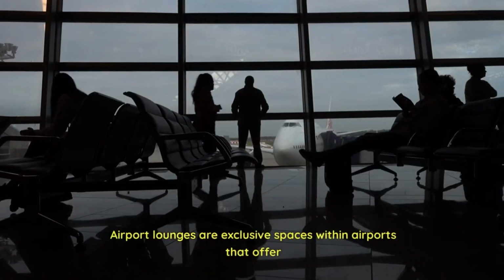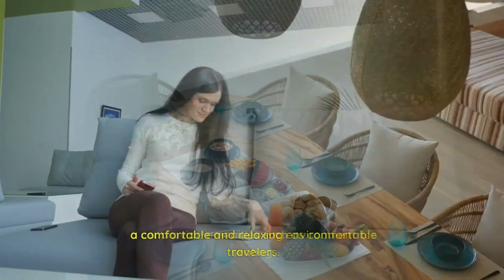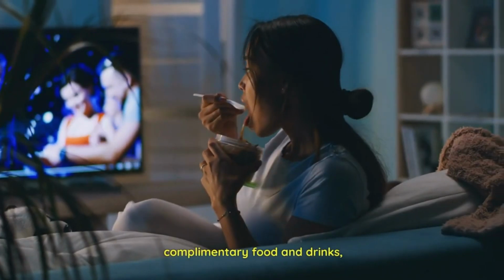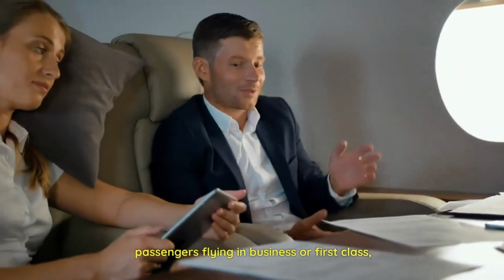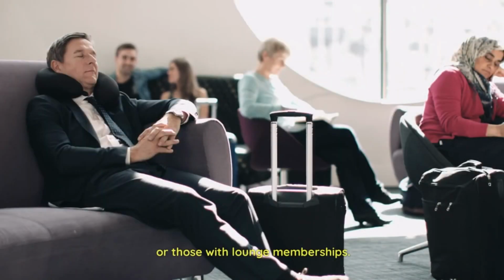Airport lounges are exclusive spaces within airports that offer a comfortable and relaxing environment for travelers. They provide amenities such as comfortable seating, complimentary food and drinks, Wi-Fi, and more. Access to airport lounges is typically reserved for passengers flying in business or first class, elite frequent flyers, or those with lounge memberships.